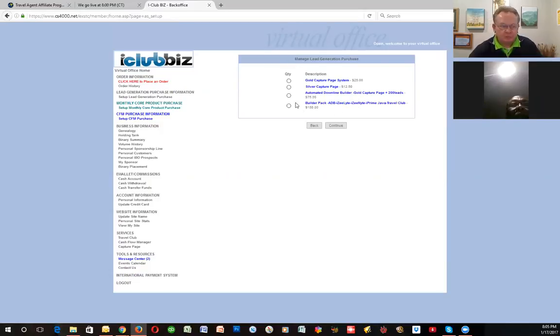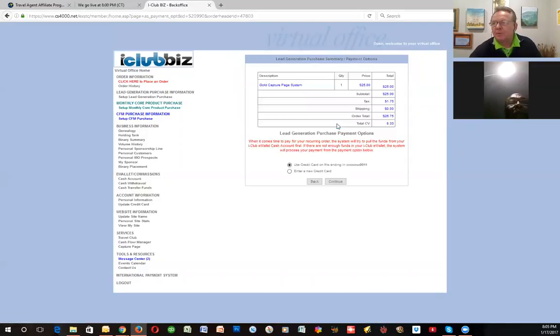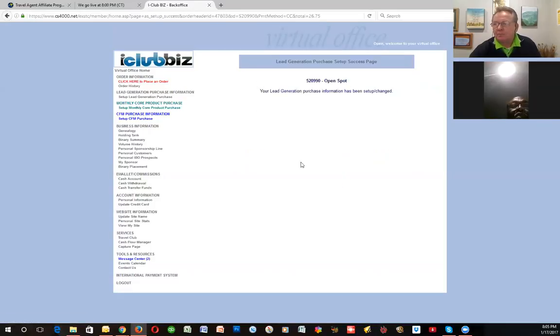Now, if you set this up when you join, it's automatically going to be posted here. But let's say you want to set up the gold capture page. You hit the gold button, hit continue. It'll take you to the next page that says $25. And of course, I live in the state of Iowa, so I have to pay sales tax. If you don't live in Iowa, you don't have to pay sales tax. Then hit continue, and you will be asked for your credit card information if you don't have it on file.